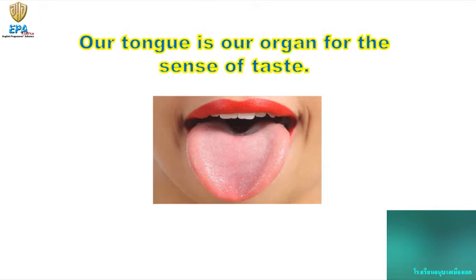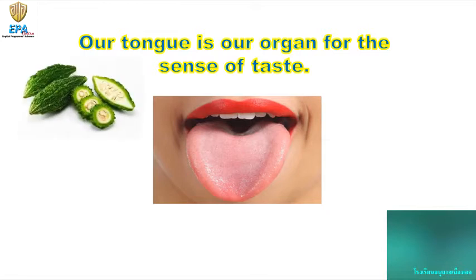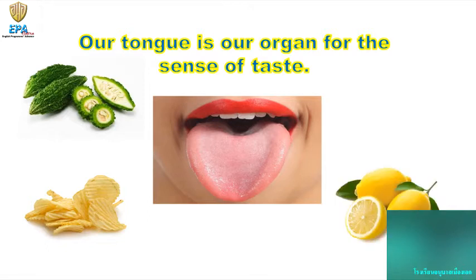Our tongue is our organ for the sense of taste. Using our tongue, we can tell if a food is bitter, salty, sour, or sweet.